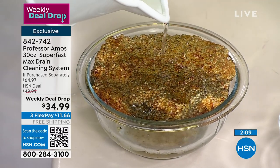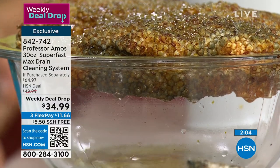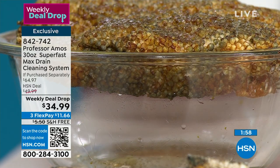Yes, yes. So this big hunk of oil byproduct right here represents all the hardened and solidified grime that's building up in your drain line. What I was just showing you on the inside of the drain line of the kitchen sink. I poured an application. I didn't even use the whole application.